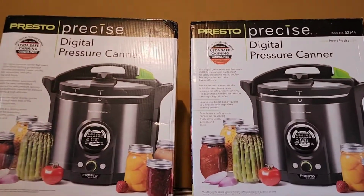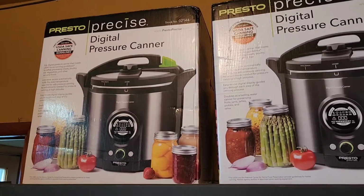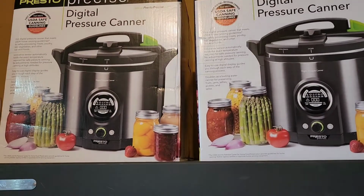These things right here. The Presto Digital Pressure Canner that you can pressure can in. These things have been on back order forever. They're almost non-existent now that the USDA has put their little stamp on it and now saying you can use these for canning. And I believe it's the only other brand. There may be an Instapot version that you can use, but I'm not exactly sure about that.